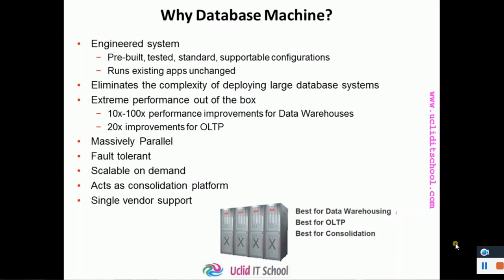So if you want to build such a system on your own, it takes months, if not months, at least weeks, to build that, to test that, and make sure every component is working properly, scalability is there, high availability is there, performance is there. So definitely it would take months for you to build such a system. And extreme performance out of the box.